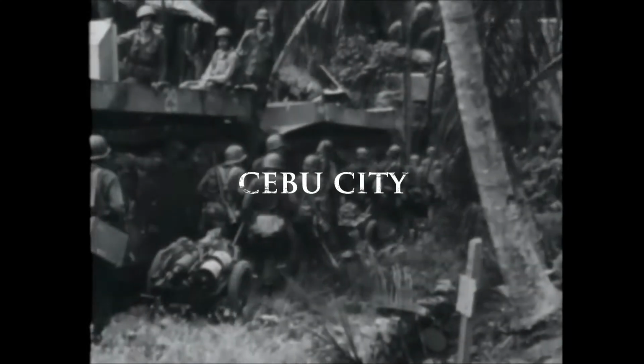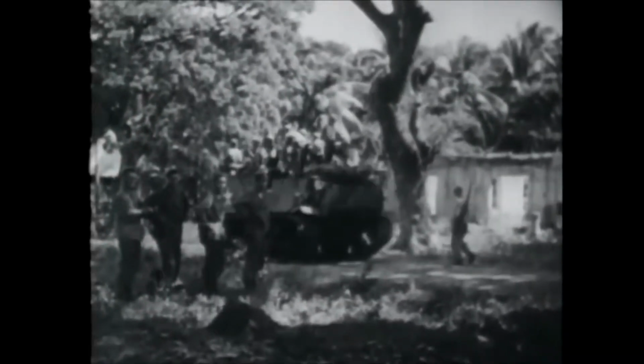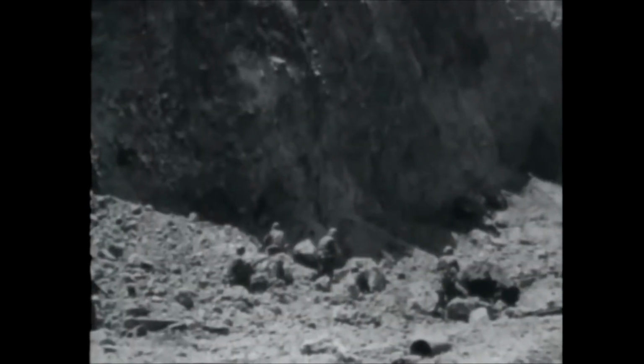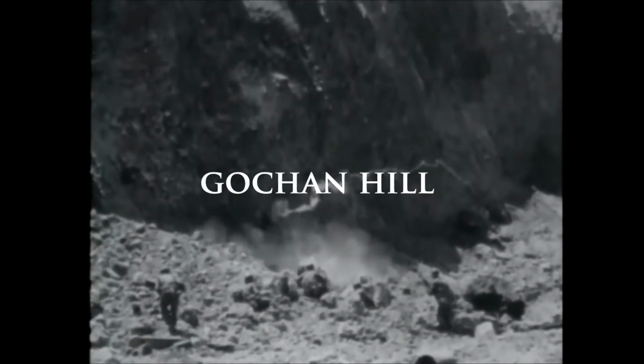On the way to Cebu City, U.S. forces did not have much difficulty moving forward because the enemy's troops were disorganized. It was only at Pardo where they first met organized enemy resistance, around an hour and a half after US soldiers first landed in Cebu. But the biggest battle for our island's freedom took place at Gotchan Hill. During the final stages of the battle, the mountainous parts of Cebu were also bombed and cleared at Gotchan Hill.